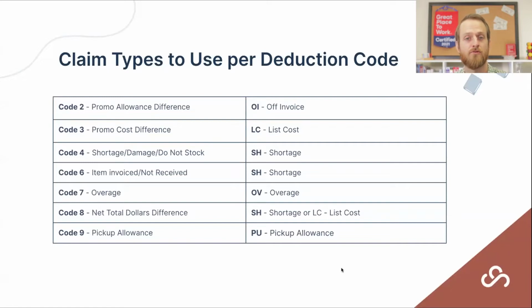So I would really encourage disputing at least in the first 2 months after a deduction is created, so that you give yourself that second chance to correct any issues on the first dispute. Of course, ideally, you fill out the dispute and have everything you need on the first try. But if not, you give yourself a little bit of a second chance if you're disputing fast enough.